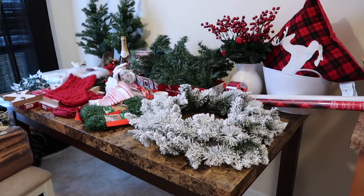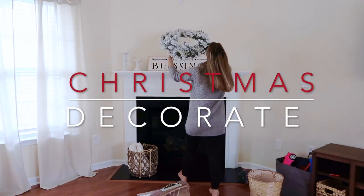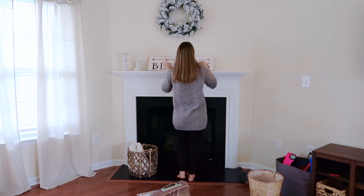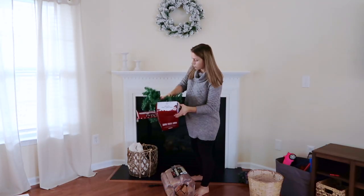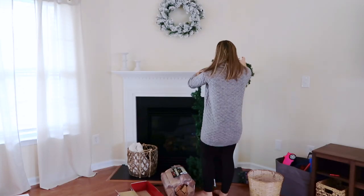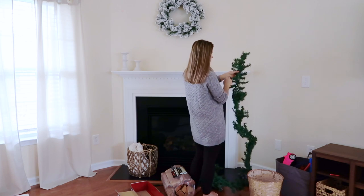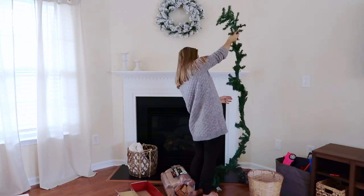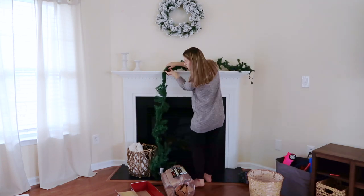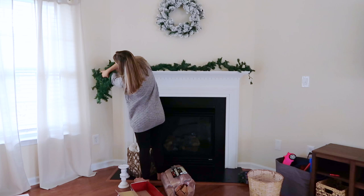So let's start decorating. I'm starting in this fireplace area in the living room because I was most excited to see how this would come together. It's always a good idea to start in an area where you are sure about the decor you'll be using. And I feel like this area is the centerpiece of all of the decor. It's such a cozy nook.